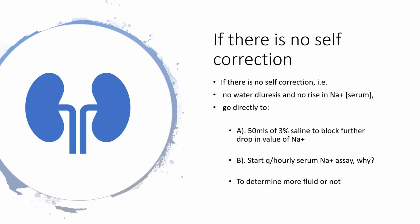Then we will start monitoring the sodium level every 1 hour. Why? We want to determine whether we need more fluid or not, whether we need more 3% saline or not. That's why we keep monitoring. And when we reach a rising value between 4 and 6 milliequivalent per liter, then we will not be worrying ourselves to give more 3% saline.